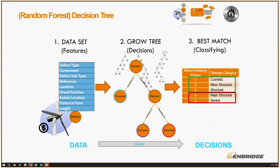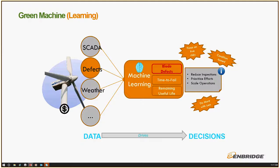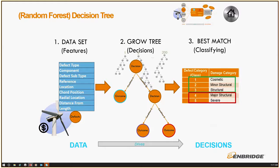So the data set and features that we actually did use was the set that you had in there. Back here, we combined it with SCADA, defects, and weather, and the defect portion is this set: the defect type, the component, the subtype, the reference, the location, the chord position, the radial location, distance from, the length, and there are a few other data sets that we combined. One of the techniques we used was a random forest tree, and that wasn't the only one, but that's just giving you an example. And then we started classifying based on the risk tolerance, and we produced some really good outcomes from there.